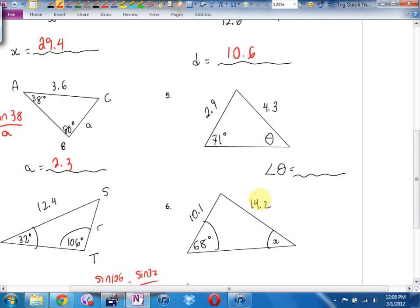Oh, finding an angle. Okay. Sine 71 over 4.3 equals sine... Joe, what always goes next to the trig function? And in this case, it's angle theta. You could put an x there if you really wanted to. But over what goes with 2.9.